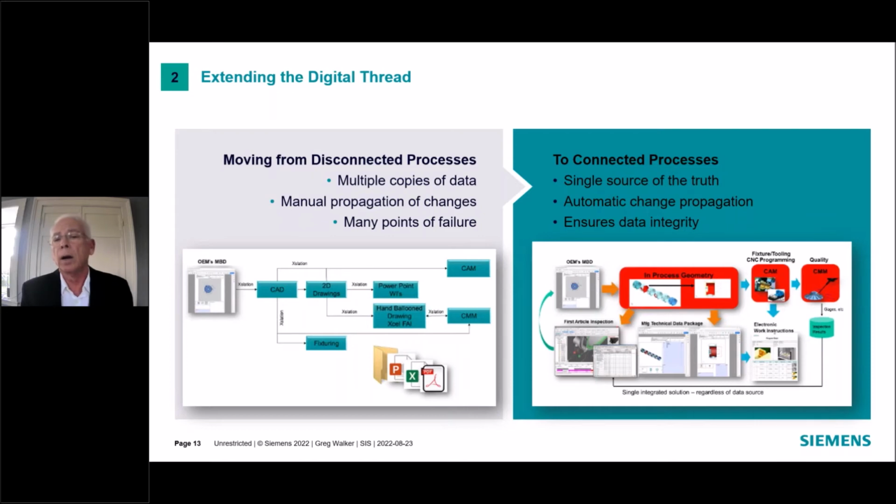On the right-hand side, we've got a holistic system that can help you pull all that together, leveraging the model-based definition directly and pulling that in and creating the downstream information for all those same processes we just talked about. Key thing here is if the model-based definition changes, we automatically know where it changes, which would then ensure data integrity and making sure that you're working to the right revision of the part in general. Next.